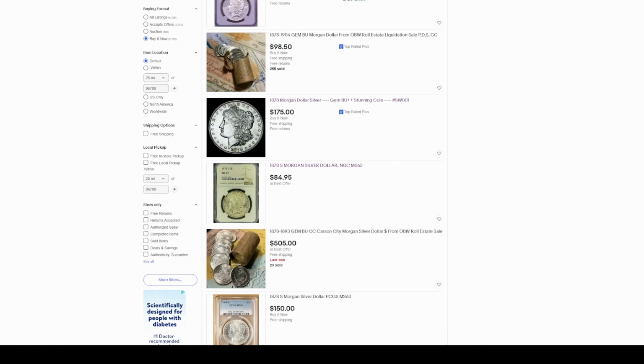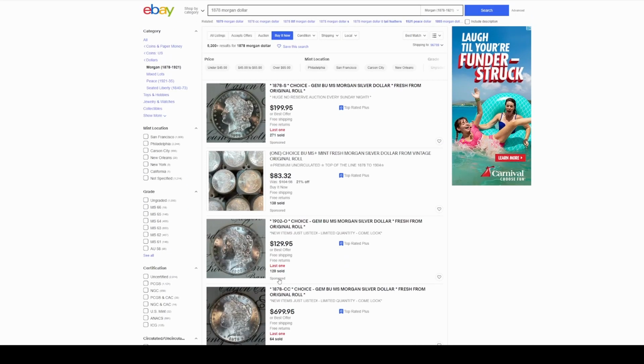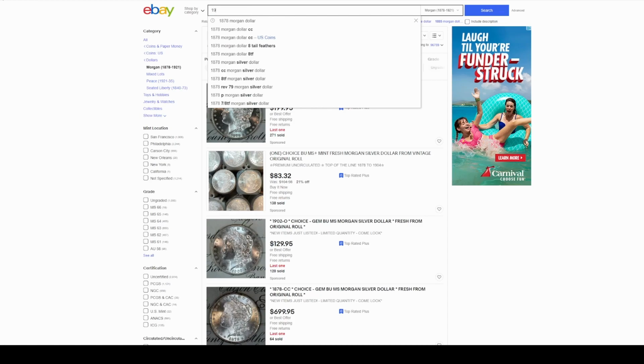But I would not recommend an inexperienced collector to start going and buy raw coins because that person might be very disappointed. There's great deals that you can find with ungraded coins, but you just have to be very careful. To give you guys an example, let's say you want to get a Morgan dollar, you want a nice example, something common. Let's go for a 1921 Morgan.